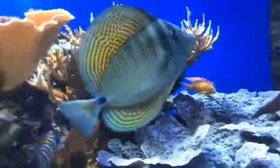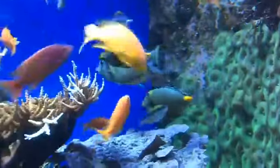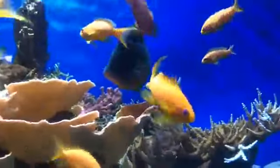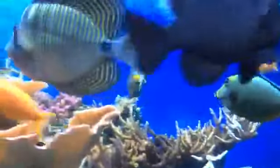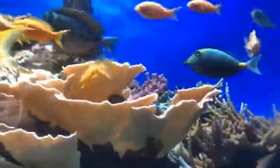That's a sailfin tang, and you can see he got a little startled when we moved towards him, and he raises up his fins there. That helps him look a little bit bigger for predators. Surgeonfish are also unique because they have a scalpel. They call them surgeonfish because they have a scalpel. If you look right where the tail attaches to the body, there's a little blade there that they can use as a defense mechanism against predators, and that's what kind of unifies that family of fish.